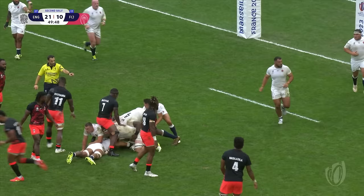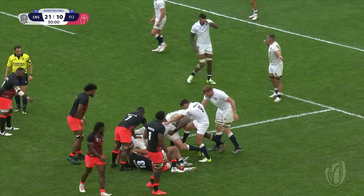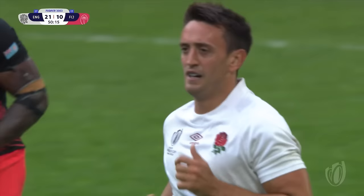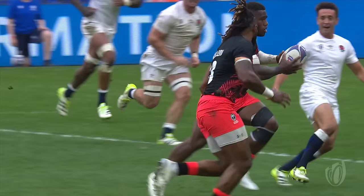Use it. Mitchell just calms things down, decides where to use it from. Through the hands of Ellis Genge. Chesham gives Mitchell the protection he needs. We'll find the safety of the touchline once more, but well, Fiji, they are looking to go. Wanted to keep that alive too. Draw Sessi couldn't quite. Really strong carry from Ellis Genge, wasn't it? Just gave his team a little bit of leeway, a couple of metres forward.